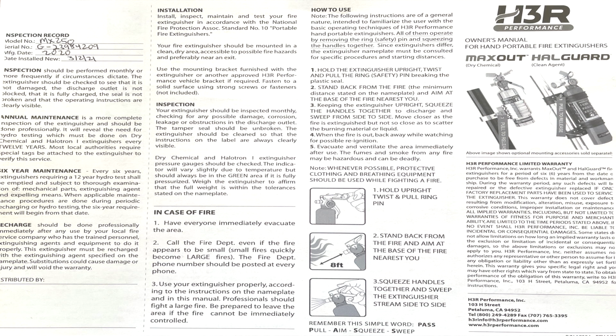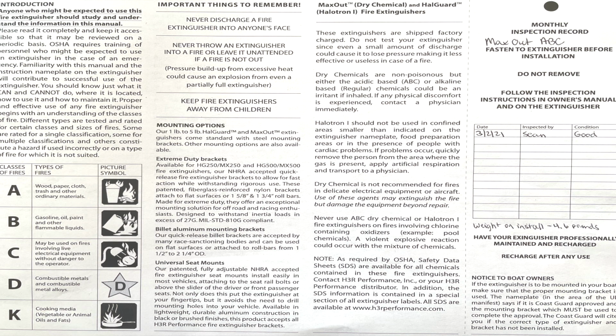The next item is preventive maintenance. The nice thing is that the extinguisher should come with a booklet or paper like the one you see here that describes all of the preventive maintenance as well as the use and warnings that are for the extinguisher. This one that you see here is for the H3R extinguishers, but I also have one for the first alert extinguisher.